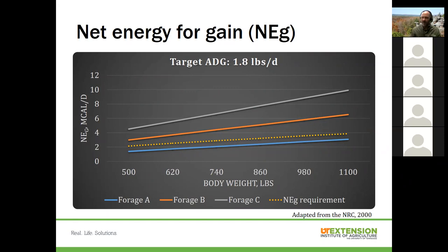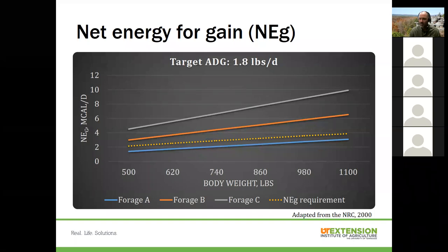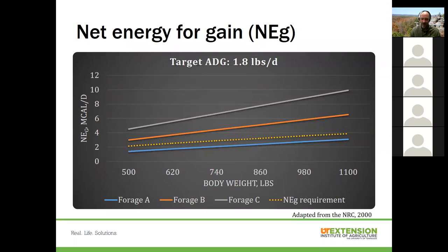So if you're trying to graze your animals on some wheat, say a 45-day weaning program, you are not going to be able to meet 1.8 pounds per day, which is where you have to be to make any money off those animals with just grazing that forage. Can't be done. So you're already at a loss with those animals. With Forage B, you can surpass that. You can easily get your 1.8 pounds per day, and Forage C obviously as well.